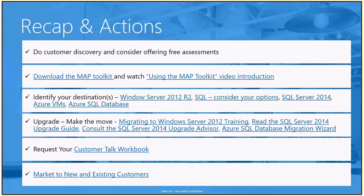To recap what we covered today, we ask that you engage with your customers and support them with a free discovery to assess if they need an upgrade. I think that is the most important piece of everything. We need to assess, is this customer indeed in a position where staying on an old piece of software is a significant risk for them? What could potential solutions look like for that customer? And as you do this, please be mindful and leverage the Maps toolkit to make that process easier.